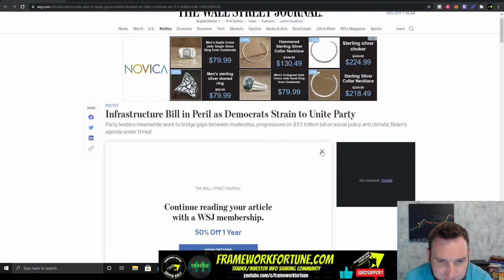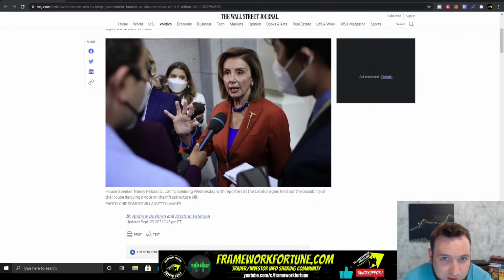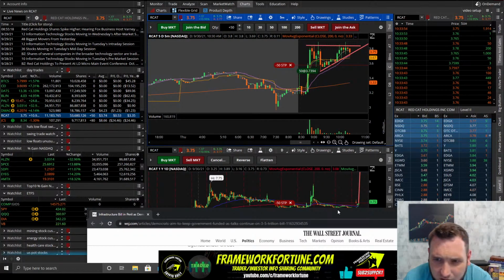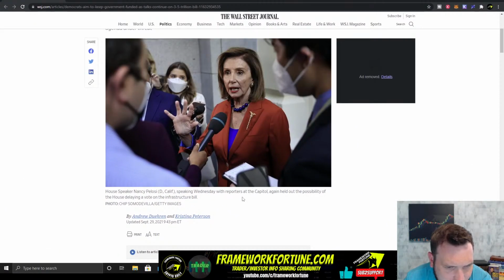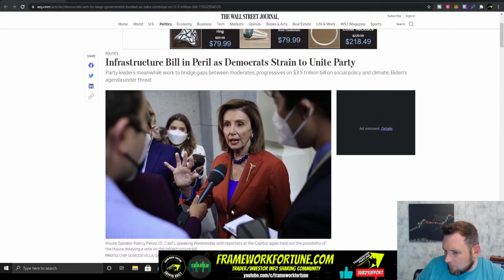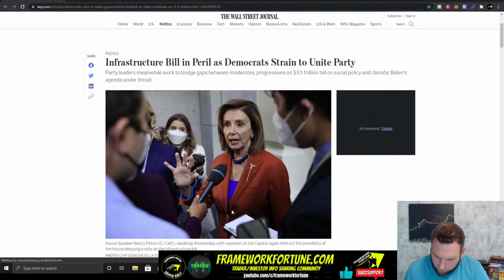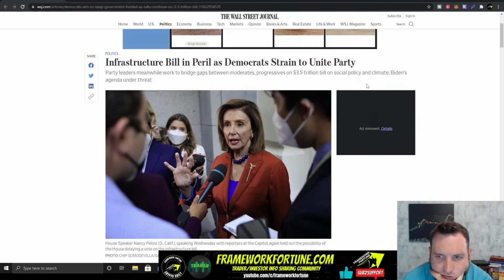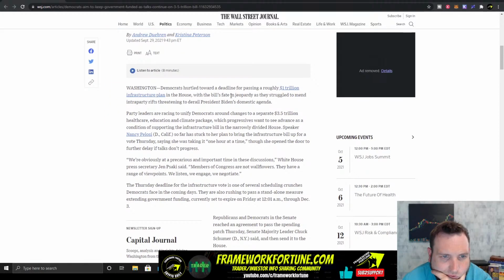So let's see. This is what Lauren shared. We got a quick little pullback there on RCAT, bouncing off the VWAP though. Let's see.